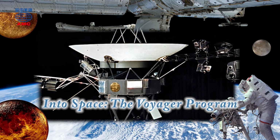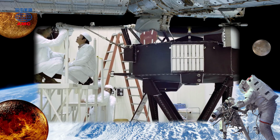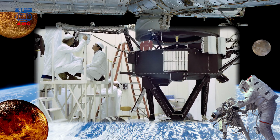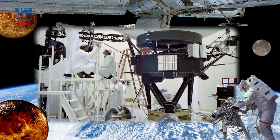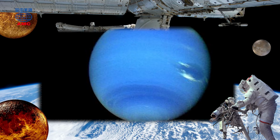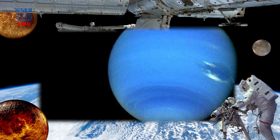Into Space, the Voyager program. In 1977, NASA sent 2 space probes into space to study the solar system. These probes, Voyager 1 and Voyager 2, sent many photos back to Earth. Voyager 1 took photos of Jupiter and Saturn. Voyager 2 took photos of Uranus and Neptune.